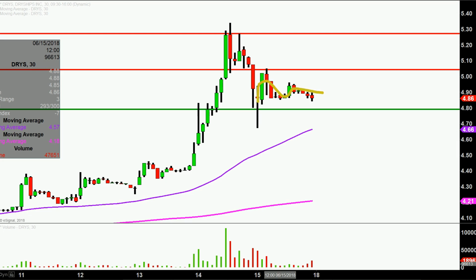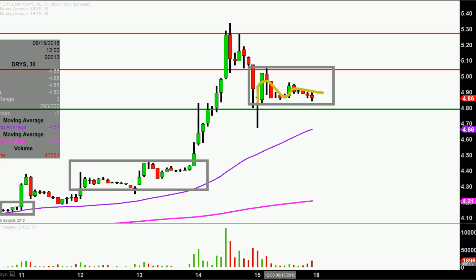Yeah, but the question you have to ask yourself is, where did it go sideways? Where did this quote-unquote boring price action happen? Well, the boring price action happened up here. Where was the last time it got boring? Down here. Where was the last time it got boring after that? Down in that little area right there. Do you notice a little trend here about where the quote-unquote boring times are happening?